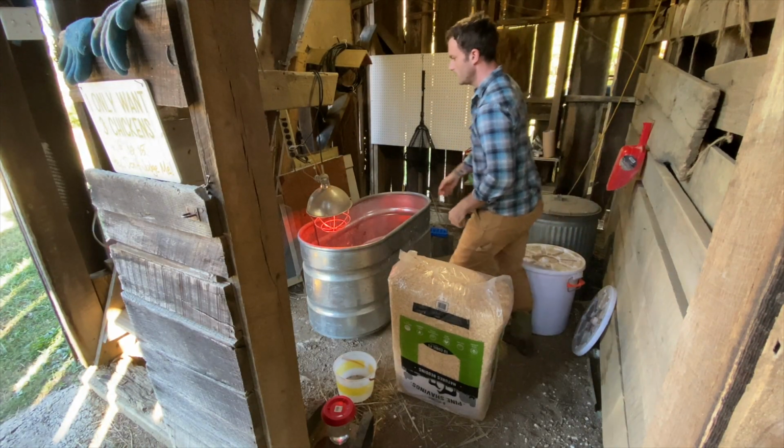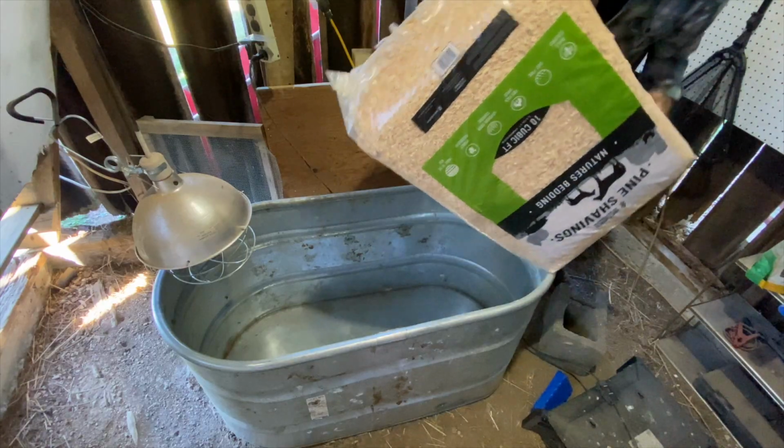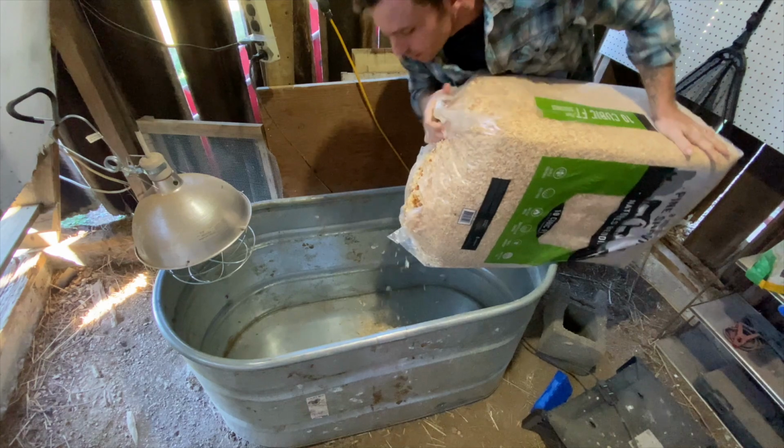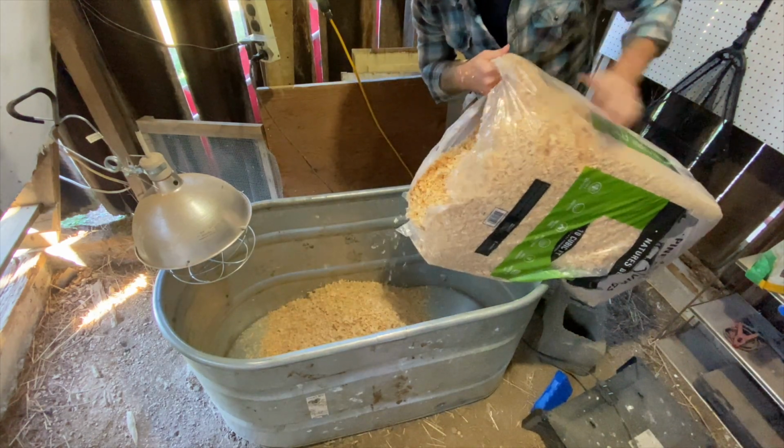I'm going to lay down some pine shavings. I'm going to get their water set up, get their food set up. So all I need to do is bring them home and get them in their brooder. And I think 6 or 7 laying chicks is what we're going to get today. And let's do that.